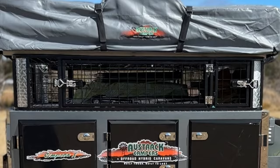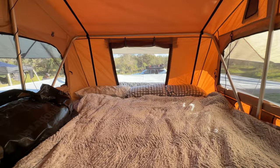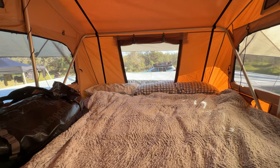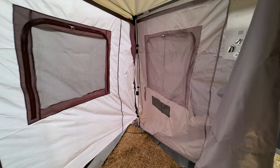An 1800 wide rooftop tent folds out with full annex underneath and incredible views, waterproof fly on top. That is so comfortable. There's room for three people up there or two people and all your bags. 270 wraparound awning with walls and an ensuite in the front corner. Speaking of ensuite, there's a shower, hot water system and a portable toilet.